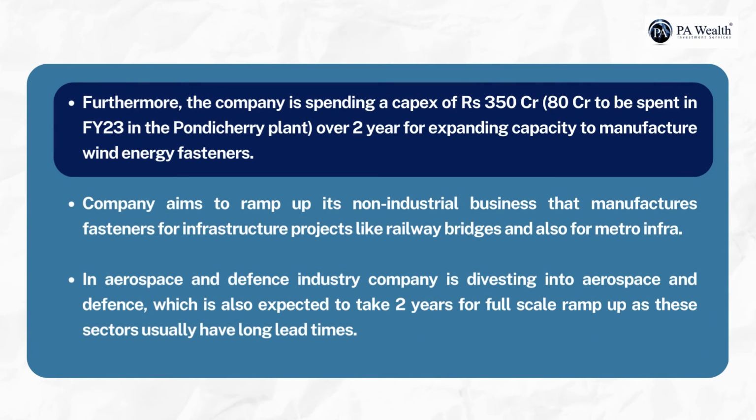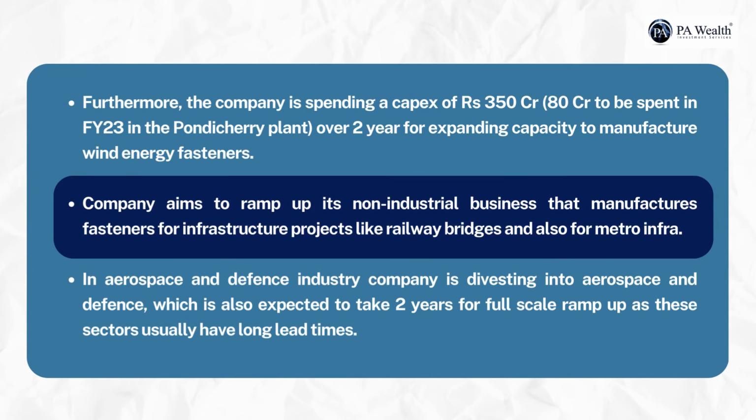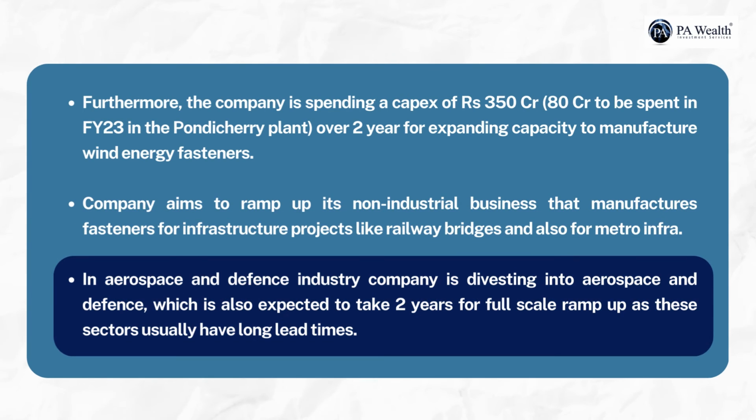Furthermore, the company is spending capex of 350 crore rupees, with 80 crore to be spent in FY23, in the Pondicherry plant over 2 years for expanding capacity to manufacture wind energy fasteners. The company aims to ramp up its non-automotive business that manufactures fasteners for infrastructure projects like railway bridges and also for metro infra. In aerospace and defense, the company is diversifying into aerospace and defense, which is also expected to take 2 years for full-scale ramp-up as these sectors usually have long lead times.